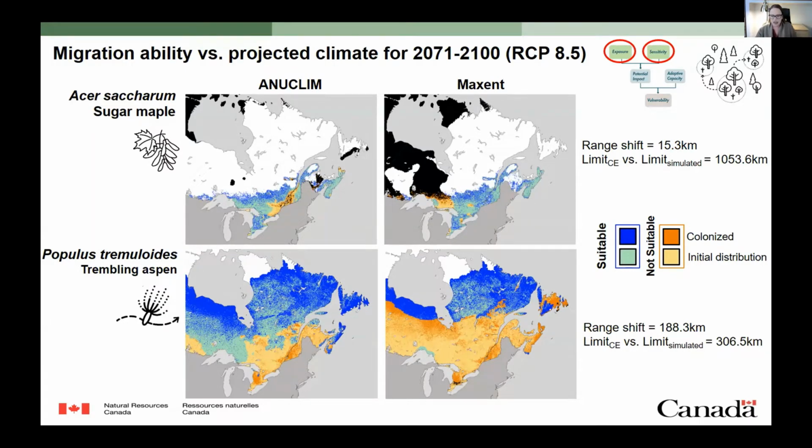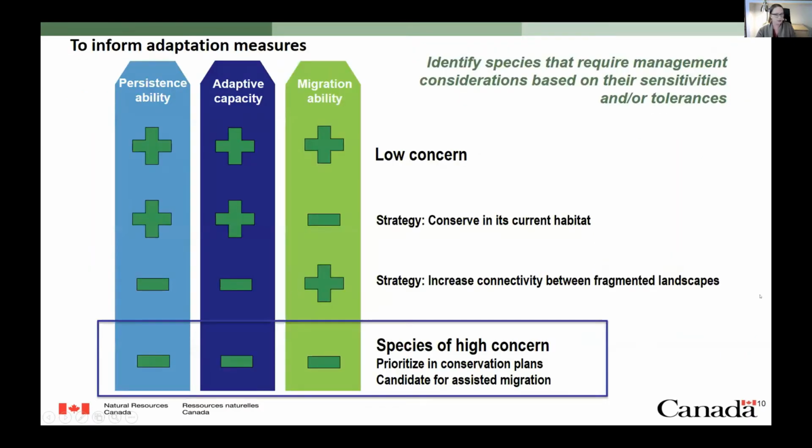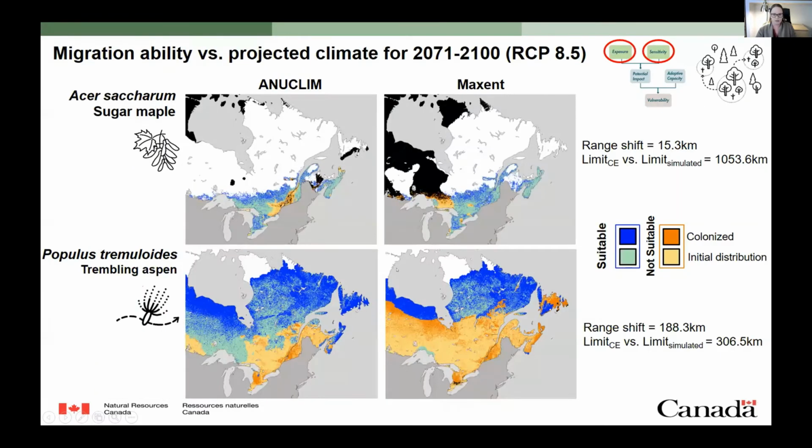So again, the same example, the simulated range shift on the left here for sugar maple at the 99th percentile of latitude, which is like the very, very edge here, it was only about 15 kilometers through the 90-year period. Whereas aspen, if you see down here, had a lot more to fill in. So the simulated range shift was about 188 kilometers, or more to the order of 200.